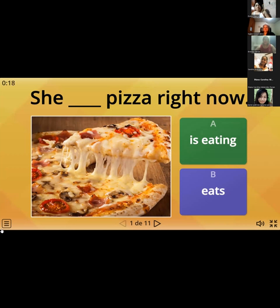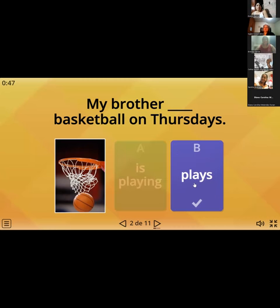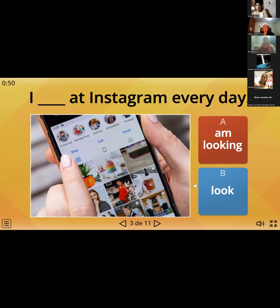Brenda, she is eating or she eats pizza now? She is eating. Very good. My brother is playing or my brother plays basketball on Thursday? Plays. My brother plays basketball on Thursday. Good. I am looking at Instagram every day or I look at Instagram every day? Look. Very good.